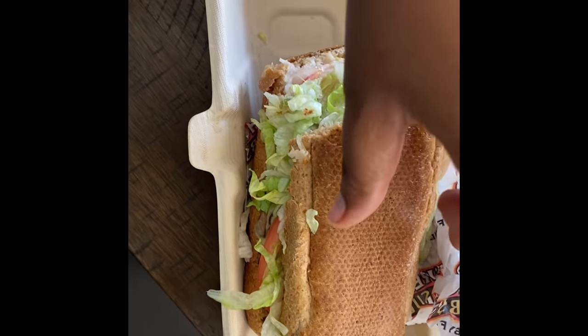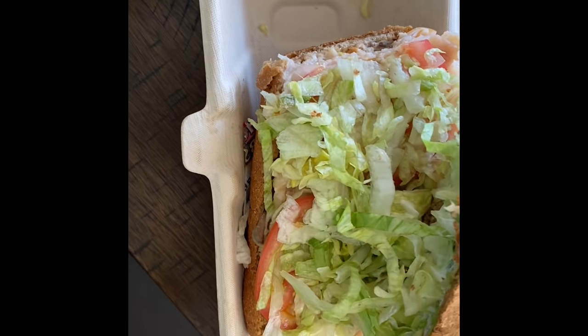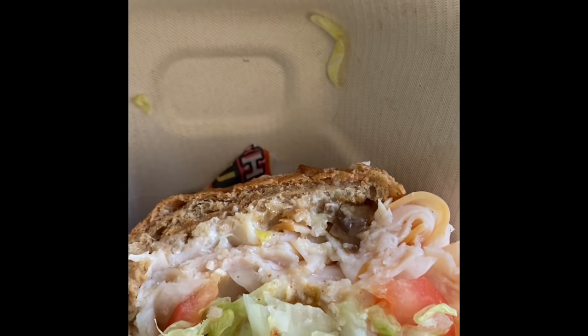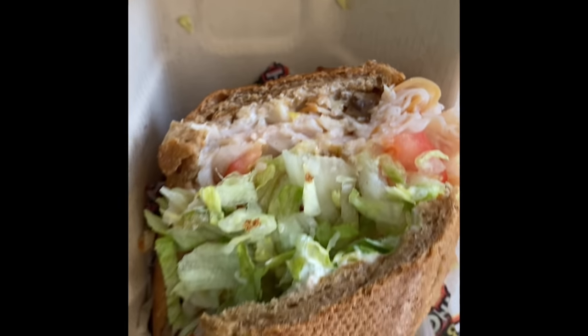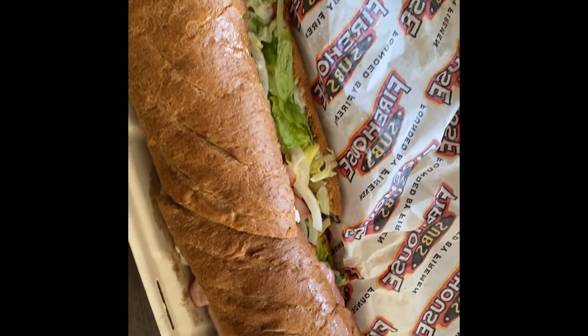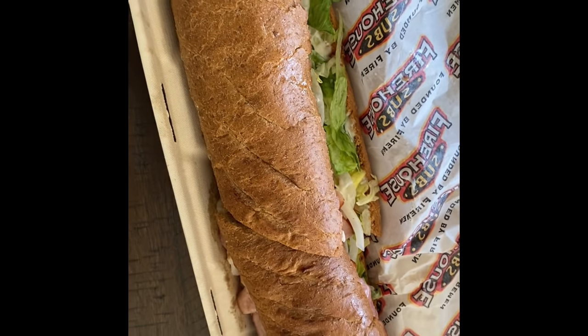Oh, the sandwiches. Let me show you this one. This one in it, we cut it. It has vegetables. It has ham, I believe. It has the meat down there. And tomatoes and everything. Look at our Firehouse Subs. Yummy, yummy, yummy.